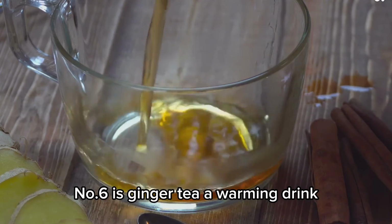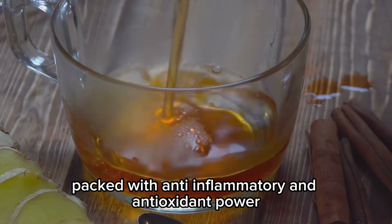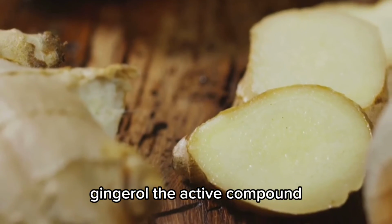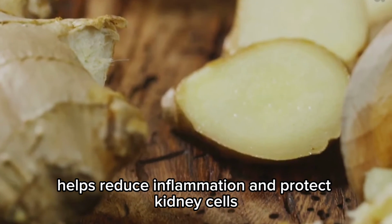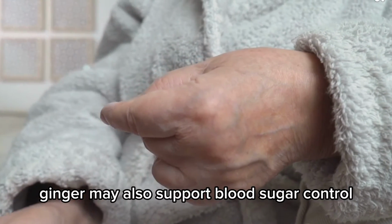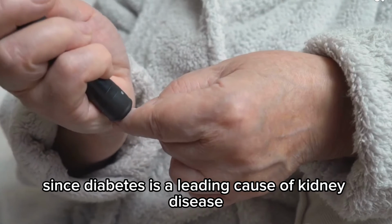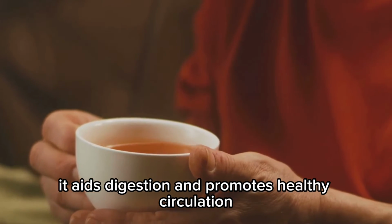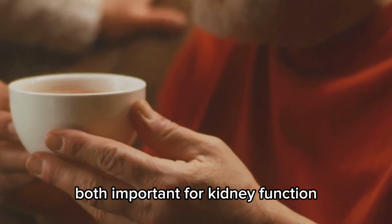Number 6 is ginger tea, a warming drink packed with anti-inflammatory and antioxidant power. Gingerol, the active compound, helps reduce inflammation and protect kidney cells. Ginger may also support blood sugar control, which is vital since diabetes is a leading cause of kidney disease. It aids digestion and promotes healthy circulation, both important for kidney function.